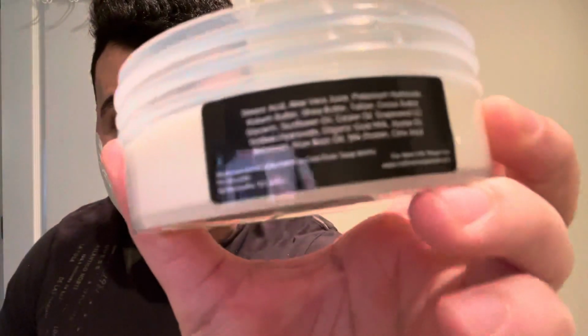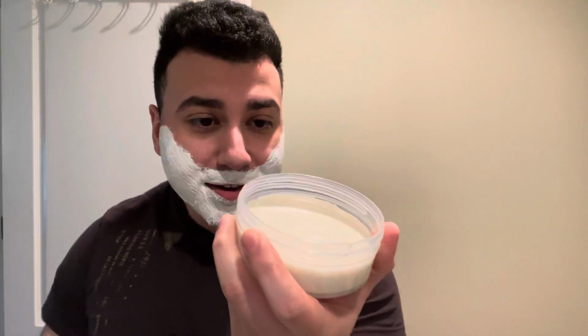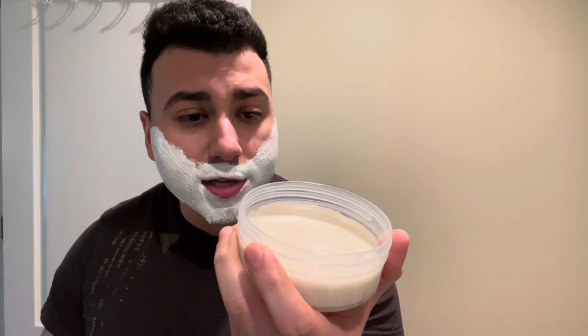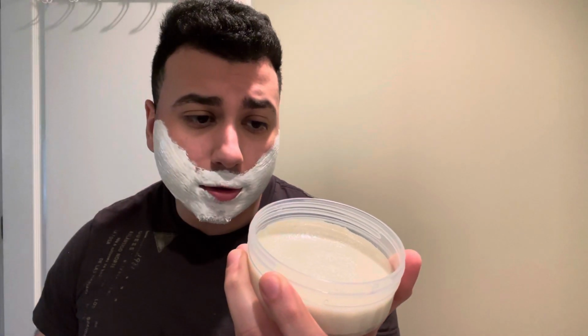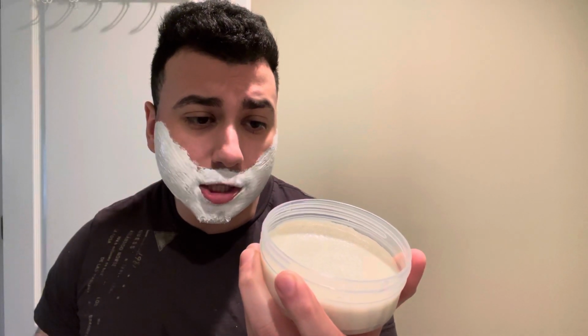So yeah, if you want to pause that, or you can just Google it, whatever. Aloe vera juice, potassium hydroxide, kokum butter, shea butter, tallow, cocoa butter, glycerin, sunflower oil, castor oil, grapeseed oil, sodium hydroxide, organic goat milk, jojoba oil, bentonite, which is clay, rice bran oil, silk protein, and citric acid. So a lot of oils, which is cool.